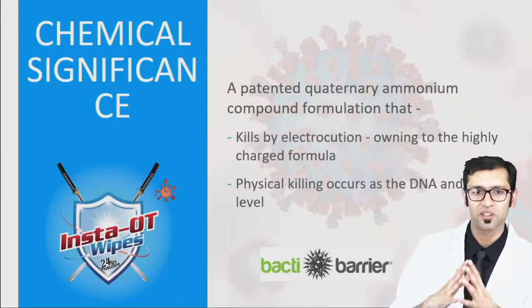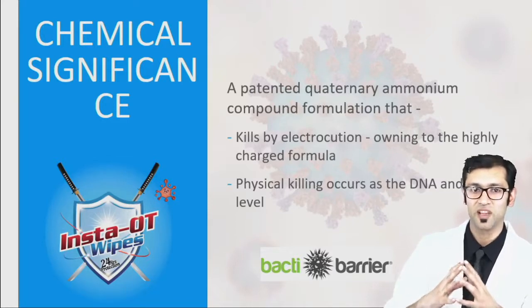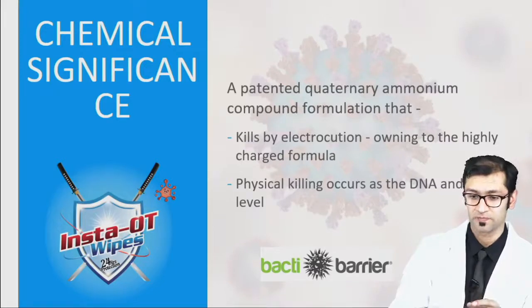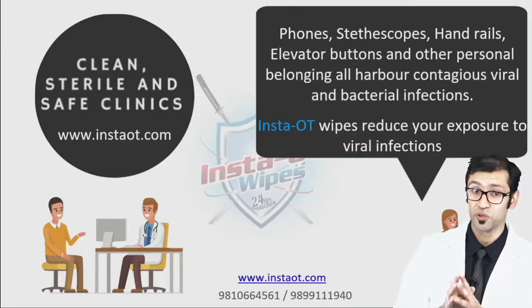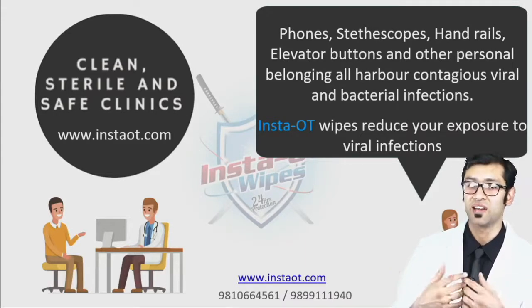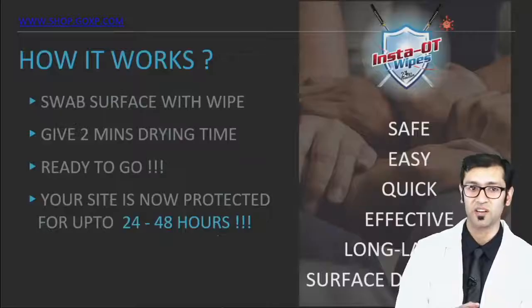The interesting thing about the chemical significance of INSTA-OT is that the process of killing is physical, and this prevents the development of resistance. INSTA-OT wipes would ideally be essential for usage on phones, stethoscopes, handrails, elevator buttons, and other personal belongings that harbor contagious bacterial or viral infections. And INSTA-OT wipes can significantly reduce your exposure to viral infections.